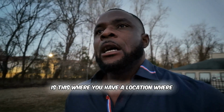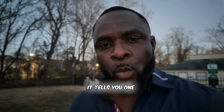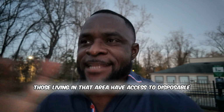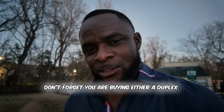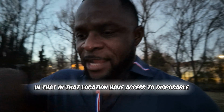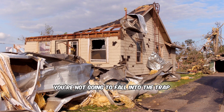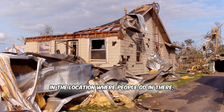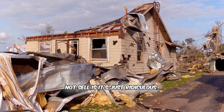Number 1 is this. Where you have a location where the average household income is either at par or above the US average, it tells you, one, those living in that area have access to disposable income. Now, if they have access to disposable income, it means that they can pay their rent. Don't forget, you are buying either a duplex, a triplex, or a quadruplex. Now, if everyone who lives in that location has access to disposable income, they can pay your rent. You're not going to fall into the trap I fell into by buying property in a location where people went in there, they destroyed my property, the value of the property tanked, I could not sell. It's just ridiculous.